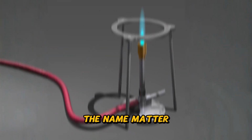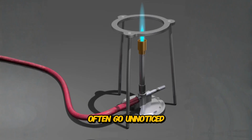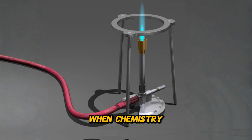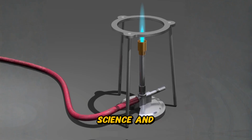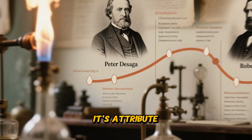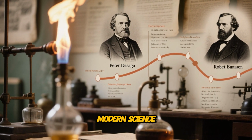So why does the name matter? Because names tell stories. They carry pieces of history that often go unnoticed. When you hear the term Bunsen burner, you're hearing the echo of a time when laboratories were evolving fast, when chemistry was shifting from mysterious alchemy to systematic science, and when simple tools played essential roles in big discoveries. The burner's name is not just a label, it's a tribute to the era, the people, and the curiosity that shaped modern science.